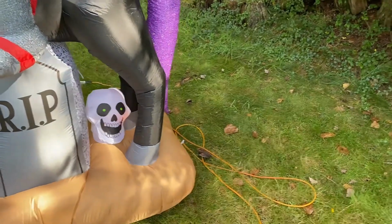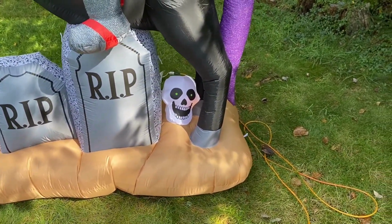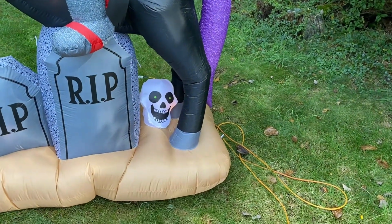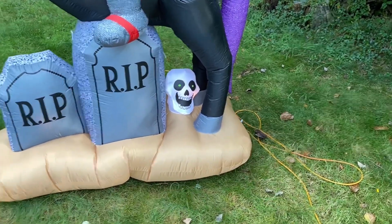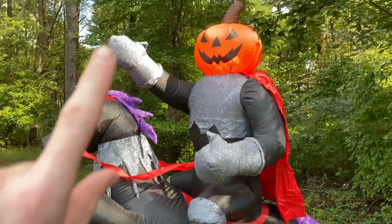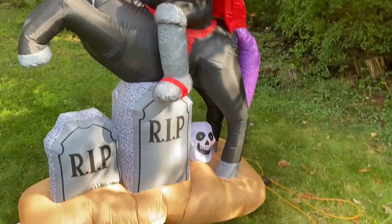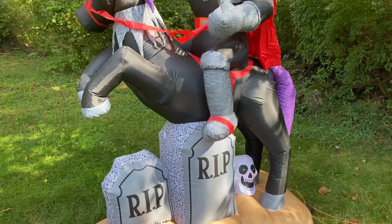Obviously, I'm a reviewer. I'm not doing my job right if I don't criticize at least something. So, the eyes on the skull, I know Rob said this, I wish those lit up too. They put two green LEDs. That would be great, but again, no big deal. It has a C7 in it, so it doesn't really matter that much to me. And two, I would give the Headless Horseman a sword in his hand. That would complete this inflatable, and that would be outstanding. But that doesn't mean it's not good, because this inflatable is still fantastic.